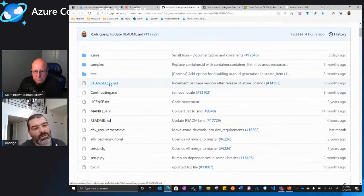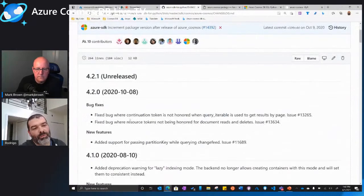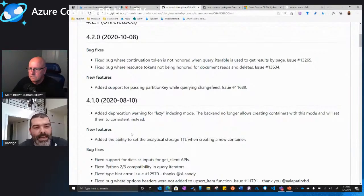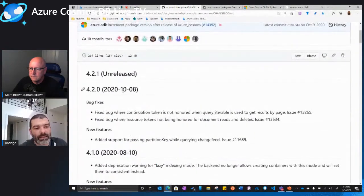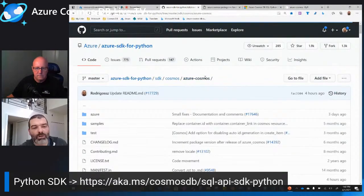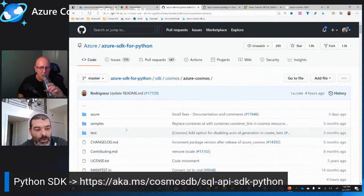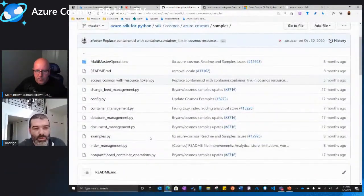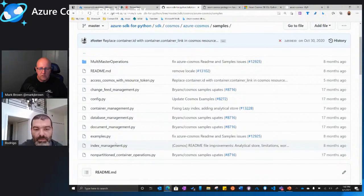First, the changelog. If you want to see when something was fixed or when some capability was added, where we are, that's the place to go, the changelog. Also, we have some extra samples here in this folder. They're very useful, and they go beyond the samples we have in the README file.